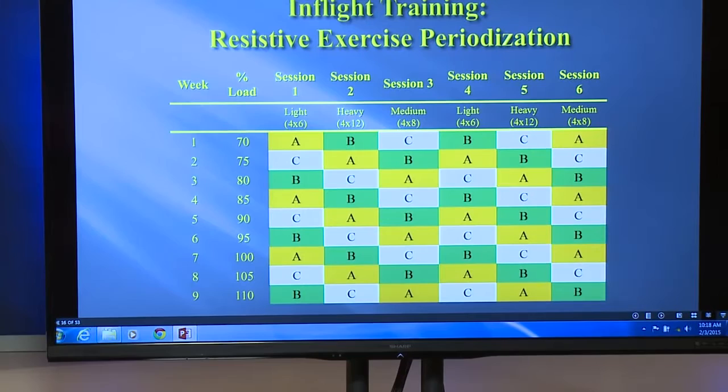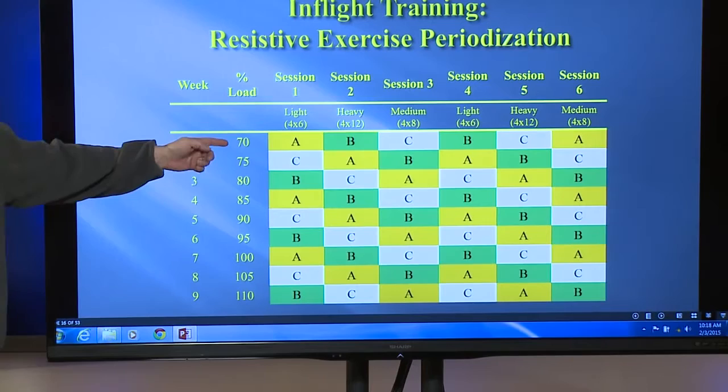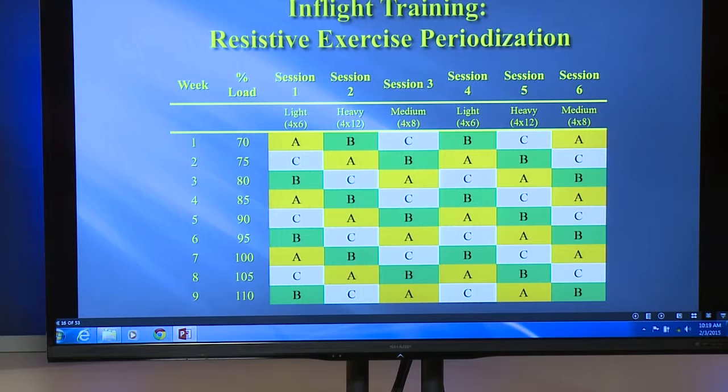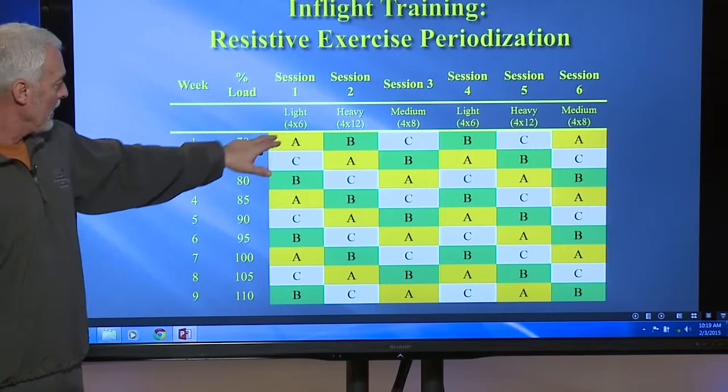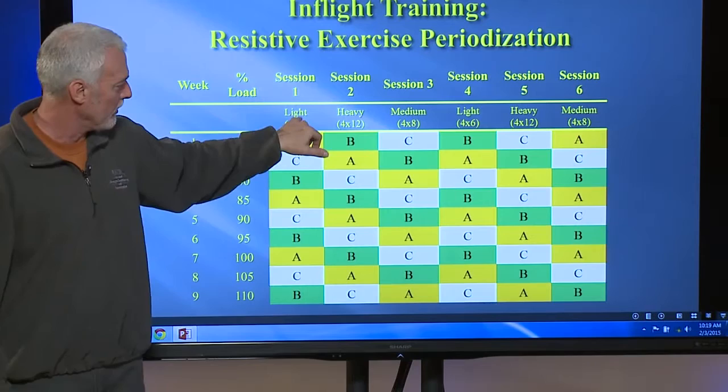Go ahead. All right, so this is how the session's broken up. Okay, so this was just a typical 9 weeks, looking at it 9 weeks. So what I want you to see here is when you look over here at the load, based on, again, those pre-flight loads, you see a very linear increase in load. So each week builds upon each week. So we basically go up about 5% each week in how much load we're applying to the body. What you'll see across the top is the 6 days, those three routines. We have what we consider light volume days, heavy volume days, medium volume days. So we see a 4 set of 6, a 4 set of 12, and a 4 set of 8. Those stay the same. So we go light, heavy, medium, light, heavy, medium.